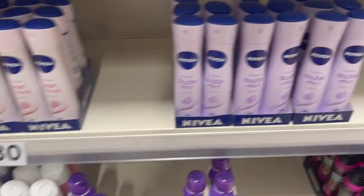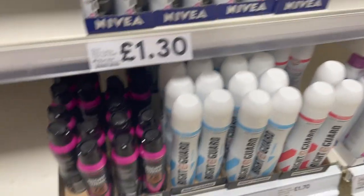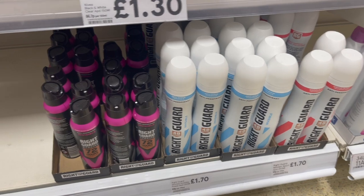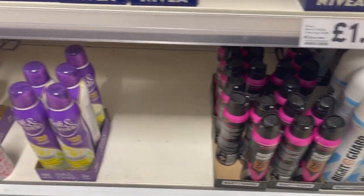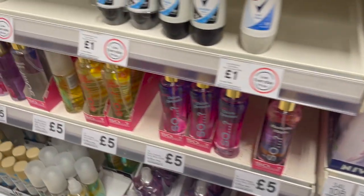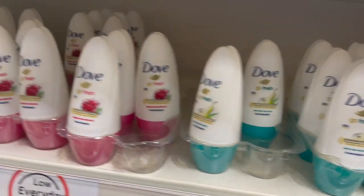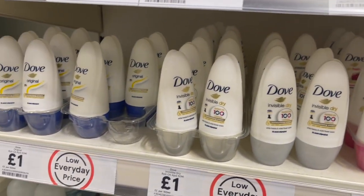So which other one? We have the Nivea. Nivea is £1.30. And we have other deodorants if you're used to them. So £2 too. So these are normal stick deodorants, normal roll-on.